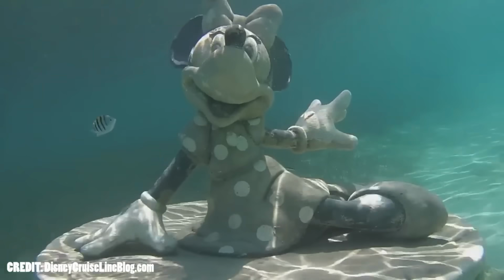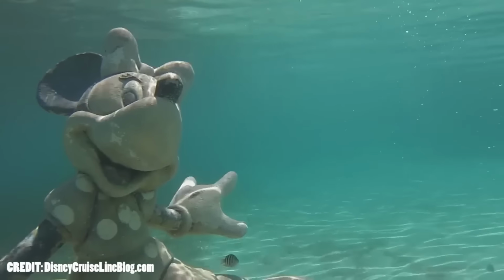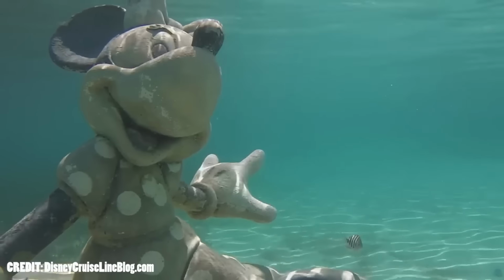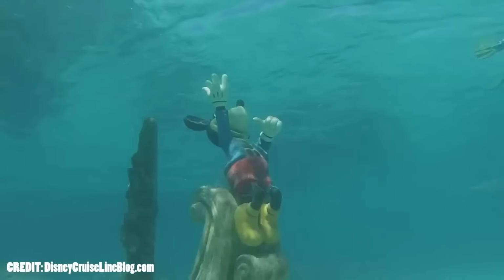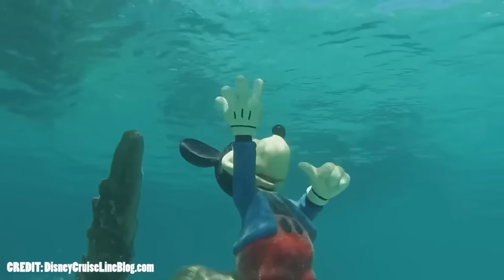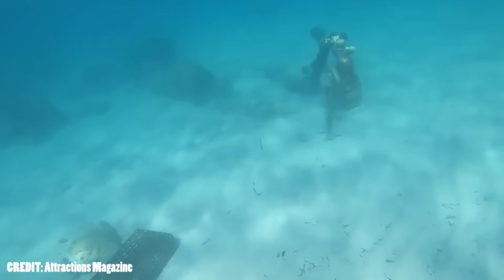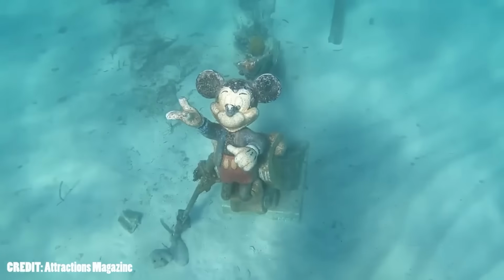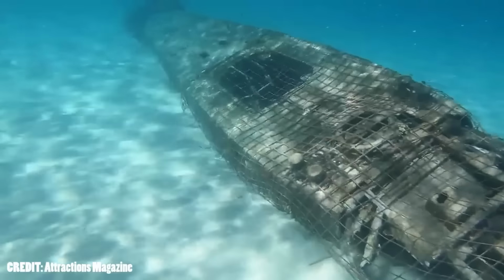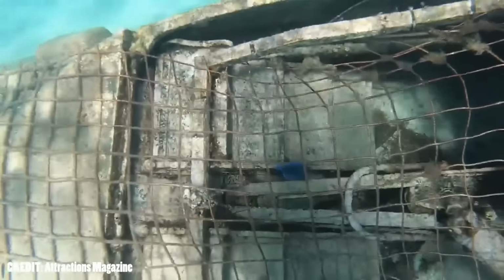The first one is a submerged statue of Minnie Mouse, sitting. The statue is obviously worn out by the sea, but you can swim around her. If you continue swimming, you can find another submerged statue. This time, the statue is of Mickey Mouse. This statue can be found in one of the farthest points of the activity, and only advanced swimmers can reach it. But if you think these two are creepy, wait until you see what's next. If you go even further, you will find a submerged Nautilus submarine, surrounded by sand and fish.